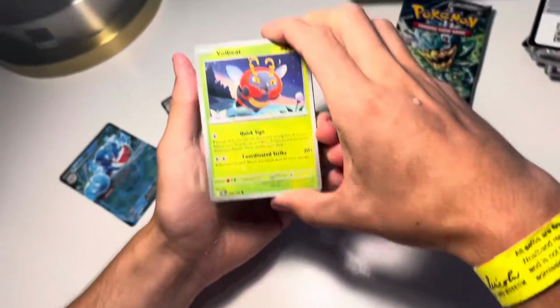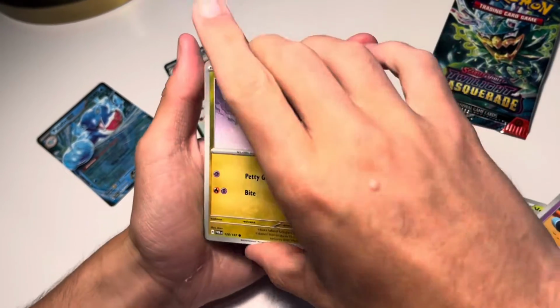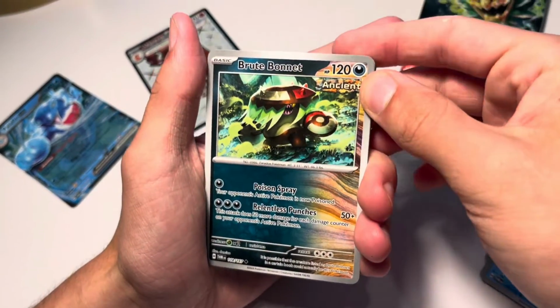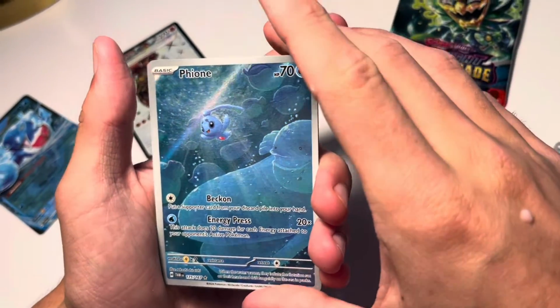We got a Volbeat, Goldeen, Sandygast. I haven't seen these cards yet. Dreepy, Glalie, Kilowattrel, Brute Bonnet, Reverse Feebas, Reverse. Oh, there we go. Art Rare Fion, and another Frostlass Hollow.